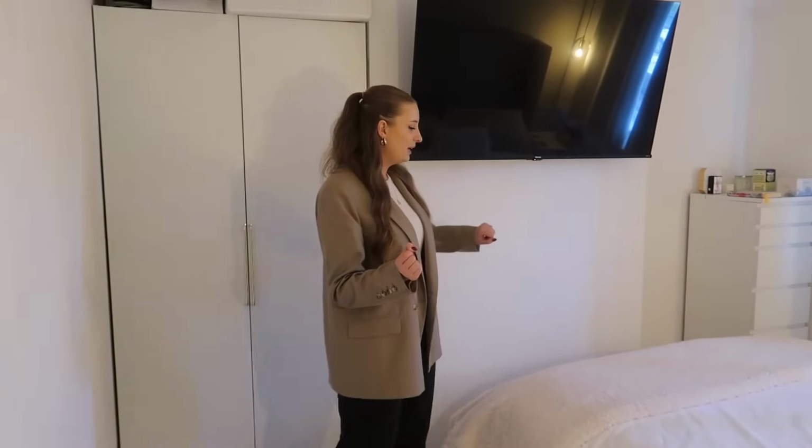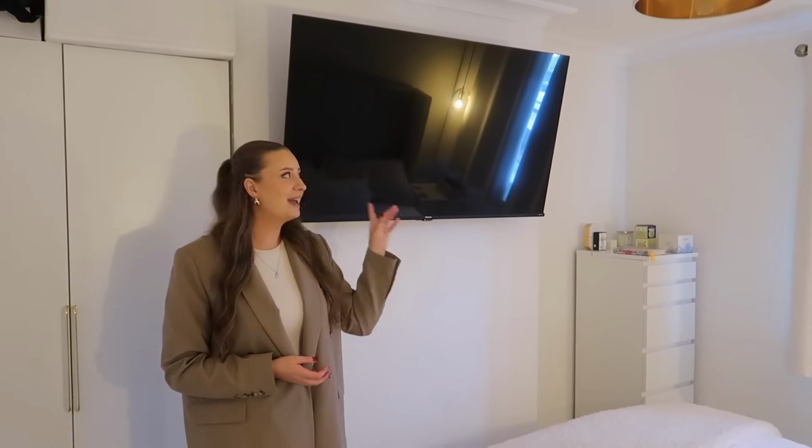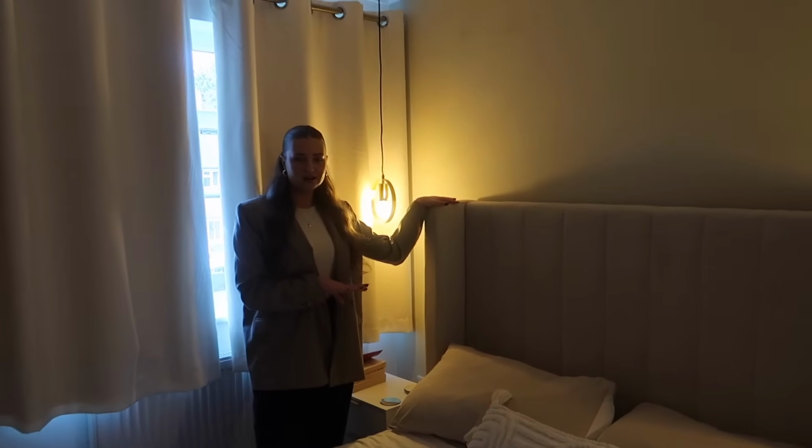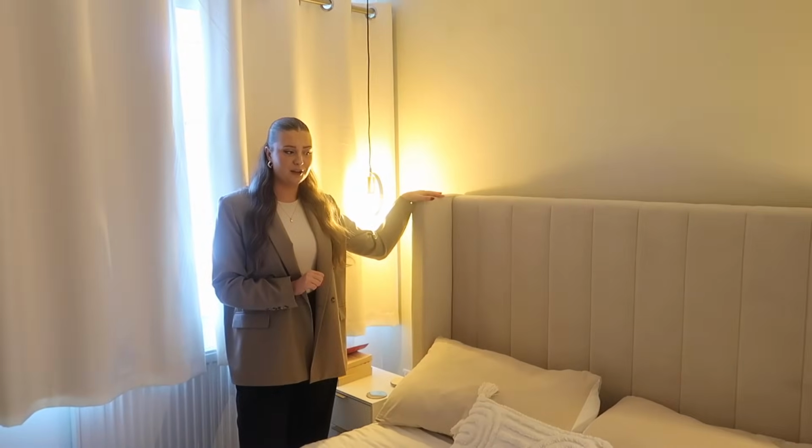And then if we go into the room, obviously needed a TV on the wall because I'm such a let's-watch-TV-in-bed kind of girl. I love it so much, and it just feels so good to be able to watch TV from our bed. It's such a great size for that. So the bed that we went for is from Dust. Fits so perfectly in the space. I feel like this bed looks so luxe. I love their stuff so much, would definitely recommend.